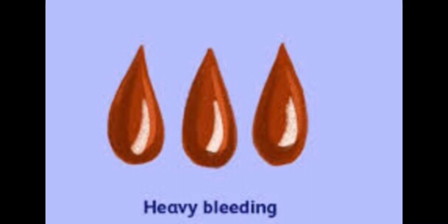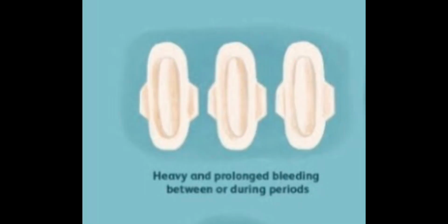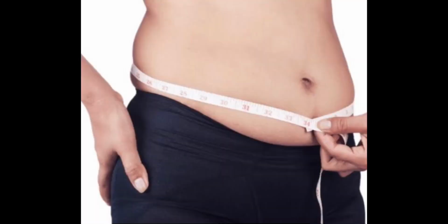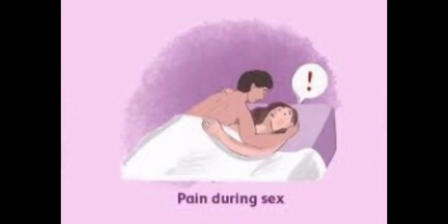What are the risk factors of fibroids? 1. We have a family history of fibroids. Women 30 years old or older with high body weight, also African Americans or generally Africans, have a higher risk of fibroids than people of other ethnicities. Fibroids can be symptomatic or asymptomatic, but the symptoms include heavy bleeding between or during your periods, menstrual clots, menstruation that lasts longer than usual, increased menstrual cramping, pain in the pelvis or lower back, pressure or fullness in your lower abdomen, swelling or enlargement of the abdomen, increased urination, pain during intercourse.